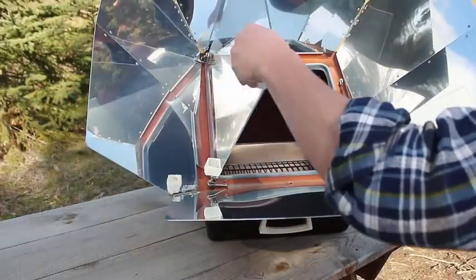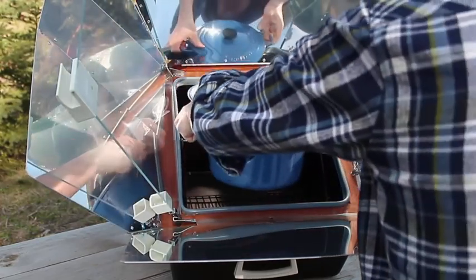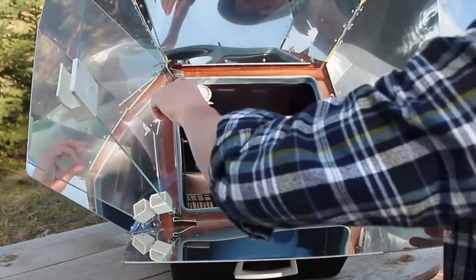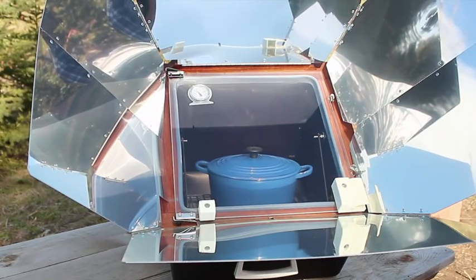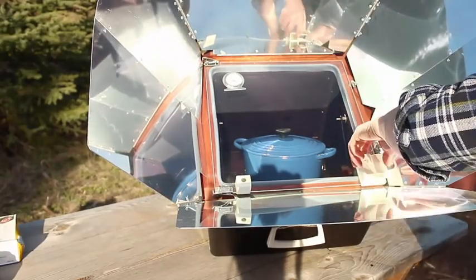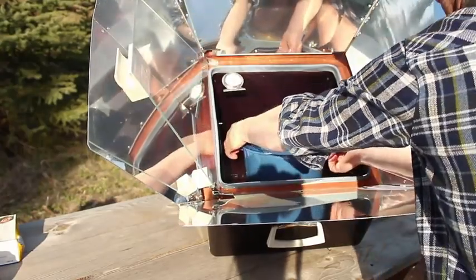Now we'll just open up the sun oven. We'll put our stew inside. It has its own leveling rack, so it automatically stays level. Close the lid, and for the next couple hours we can go about our chores and let the sun oven get dinner ready for us. Okay, it's been 3.5 hours, and this stew is done just in time too. Our sun started to die out for the evening.